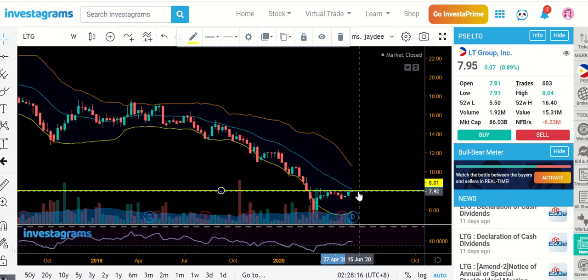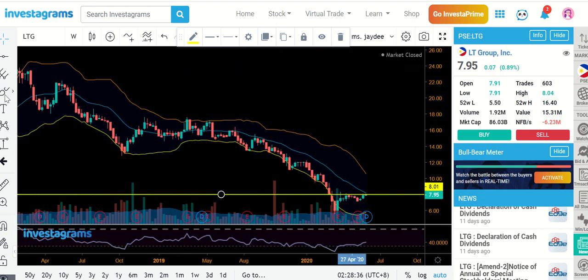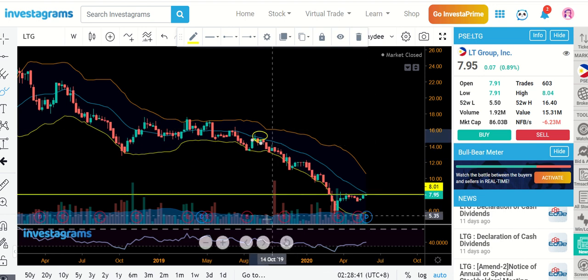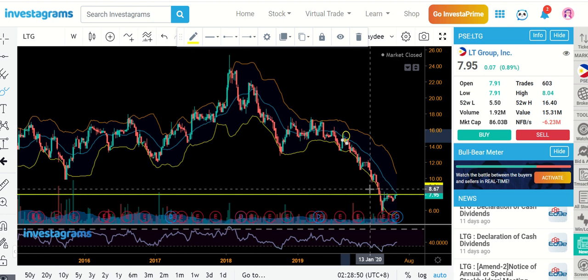Okay. Maybe what I can suggest here is that you wait for it to break out of your MA20 line. Probably another green candlestick to confirm the breakout play here. So that's our confirmation. Because sometimes, like this one, it went near your MA20 line, but it did not really sustain. So if you want to do a breakout play, have it cross the MA20 line, and that will confirm a change in direction.